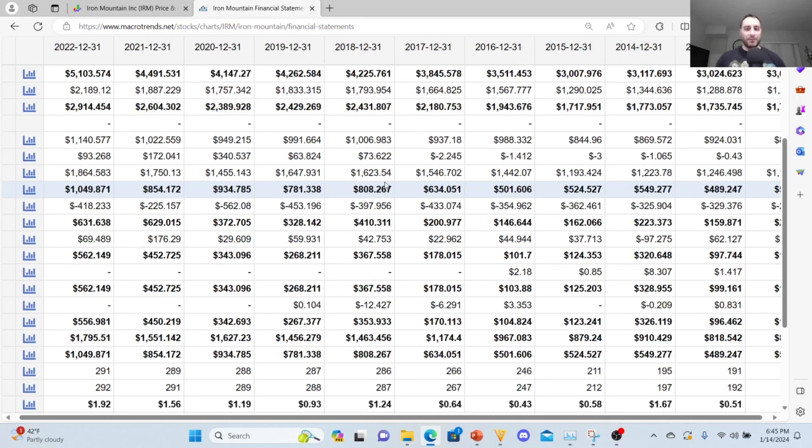2015, 3,007. So looking at these trends, a little bit of a turnoff. 2016, 3,511. 2017, 3,485. 2018, 4,225. 2019, 4,262. 2020, I'm going to blame the pandemic on that decrease in revenue.